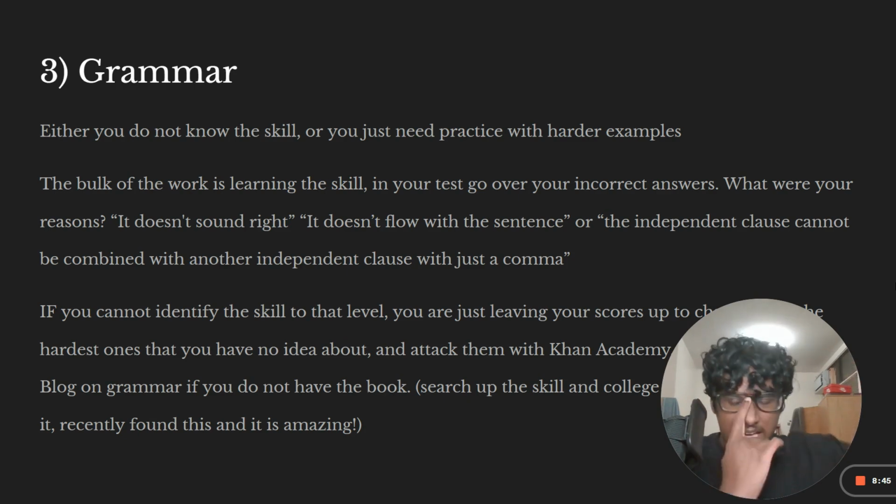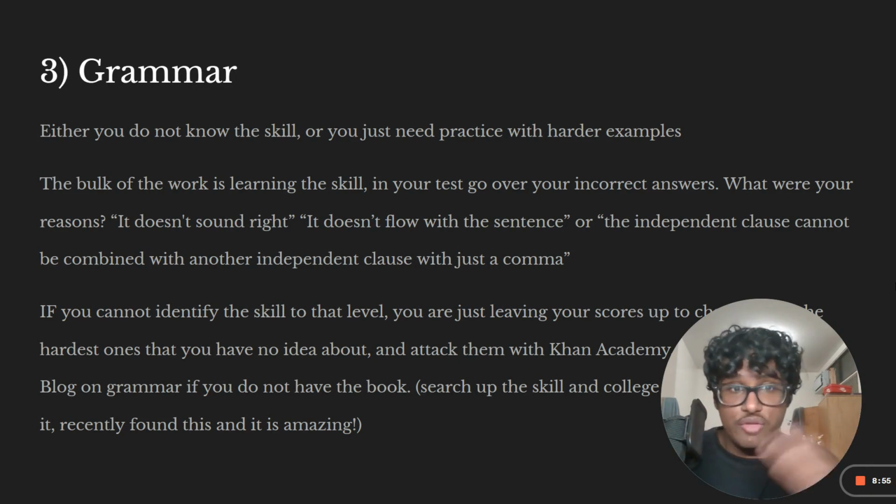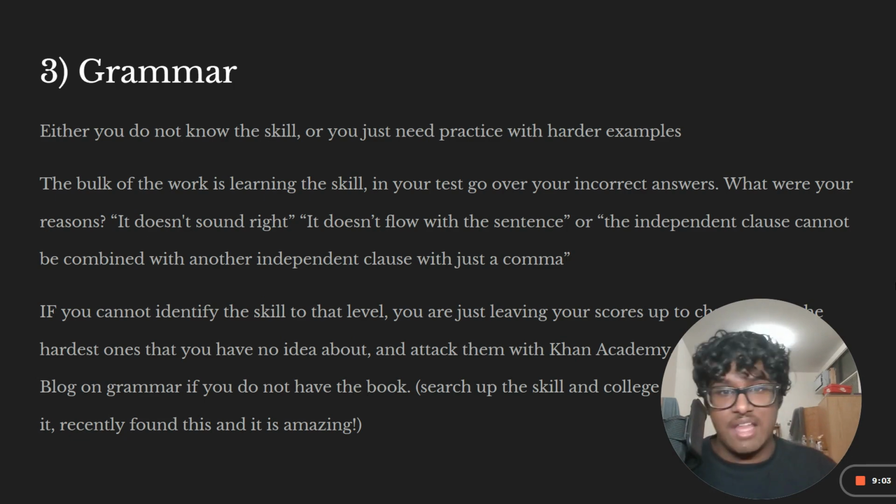If you know exactly every single element of grammar, because spoken English is not the same as written English. A lot of people will have a deficiency in grammar in written English because they're just not used to memorizing all of these explicit grammar rules. So if you just do that, you're going to get your skill level up. If you cannot identify the skill of the question that you got wrong to that level, then you're just leaving your score up to chance. You're just leaving it up to your ear. You're just leaving it up for grabs.